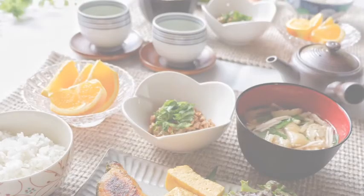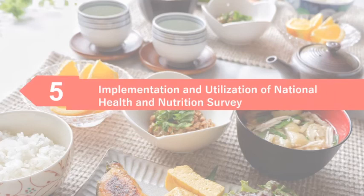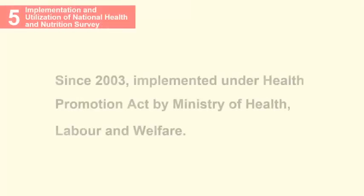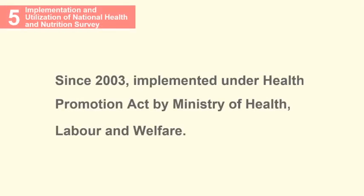All of Japanese nutrition policy can be traced back to national surveys on nutrition. The National Health and Nutrition Survey is based on an original survey conducted in 1945 and has been implemented for more than 75 years with intermittent changes in its goals and legal designation. The survey is implemented every year to ascertain citizens' physical condition, nutritional intake, and lifestyle. This data is then used as the basis for policies to promote overall national health.